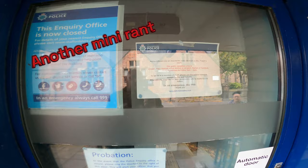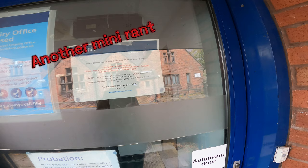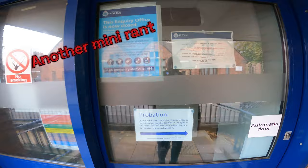This reception area is closed. The nearest police station is Longton or Burton or Cannock. How far would you say Longton is from here? Well, you've got to go back to ours, which is quite a while. You're looking at 20 miles, aren't you? Something like that. So around 25 minutes to an hour's drive. Yes. So the nearest reception area is Longton. That's bad, isn't it, guys?